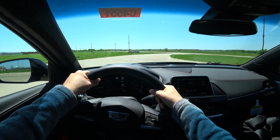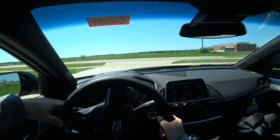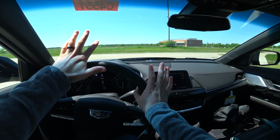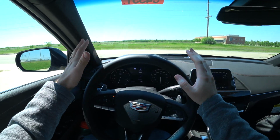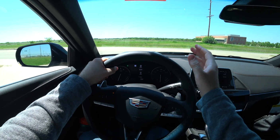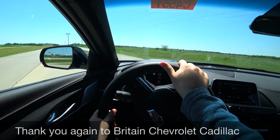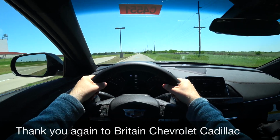All right, y'all, we are on the test drive in the CT4-V series, so let's have some fun. Now, right off the bat, I want to let you know, since this is a dealership vehicle, this does have launch control, but I will not be doing that. This isn't going to be a crazy test drive because it is a dealership vehicle. And Britain Chevrolet Cadillac was certainly nice enough to let me take this out.